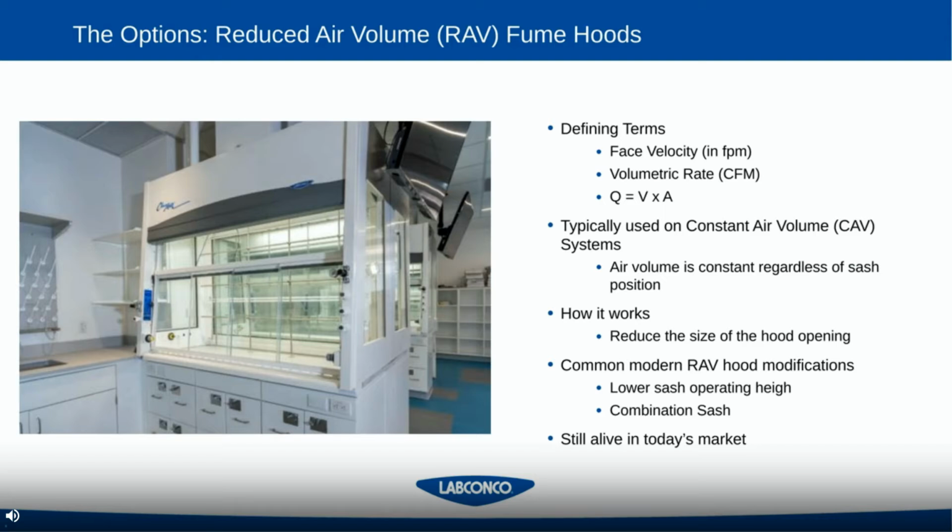And before we get into this, I want to define a couple of terms really quick, just in case these terms are new to anybody who might be listening. The first is face velocity, which is the speed of the air as it enters the fume hood face. This is measured in feet per minute, or FPM. And if you are having trouble imagining that, it's a very similar concept to driving your car and how it is measured in miles per hour. So it's a speed at a single point in a duration of time.